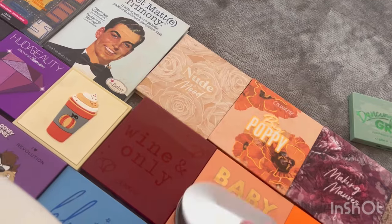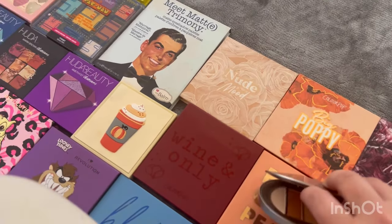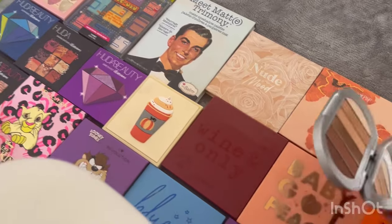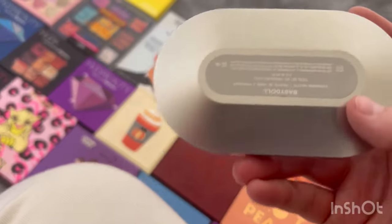Next is, this one does not want to open. I don't know what to set my phone on, so I just use one hand. But this is from Rim Beauty. It's just a neutral, and the shade is called Baby Doll. I got this for half price at Ulta one day for like $9 or $11. I don't want it though, so I'm going to get rid of it.